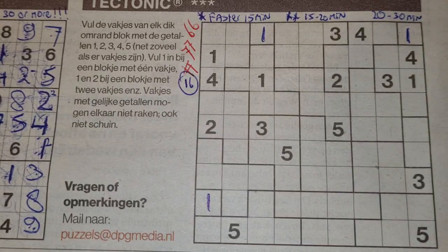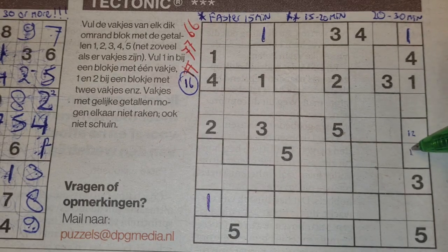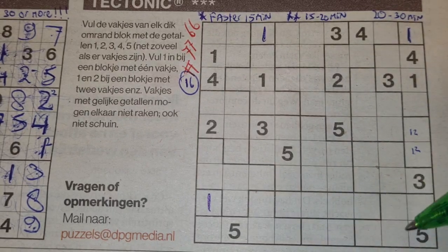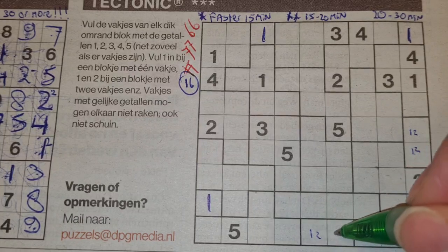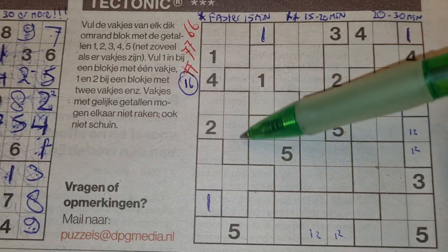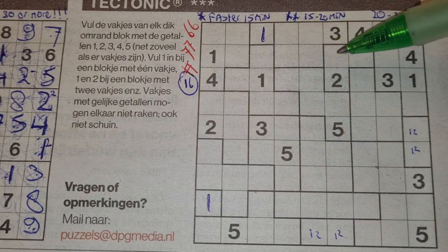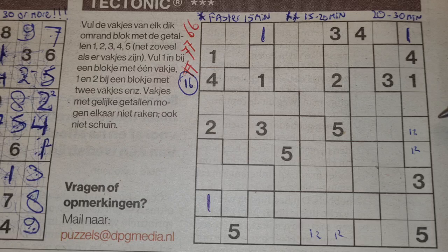Next question, do we have here dual boxes? I see here only one dual box. Contains the 1 and the 2. I do not know in which order, so let me mark those 2 boxes. Here also the 1 and the 2. Dual boxes. How about triple boxes? Do we have here triple boxes in this puzzle? No triple boxes here.